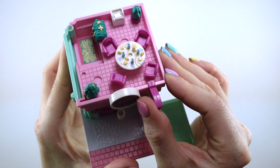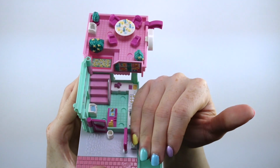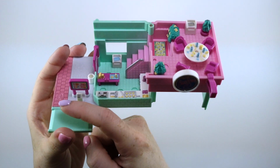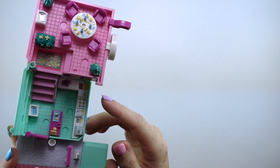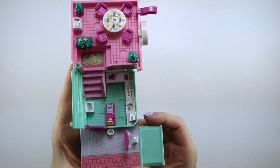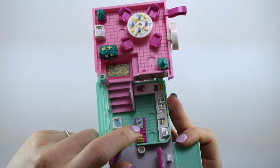So I'm going to go ahead and open this up. This one just swivels open. A lot of the Pollyville sets will open up this way, whereas this one opens up this way, which is really neat because you can still use the drive-thru when it's open, but you now have access to the bottom part of the restaurant. So the bottom part of the restaurant is really just kind of the kitchen and the ordering counter. So you open up the door to the restaurant.